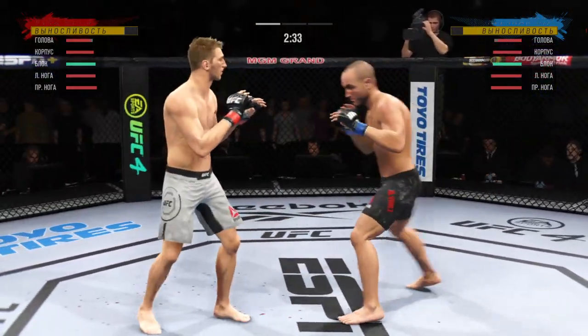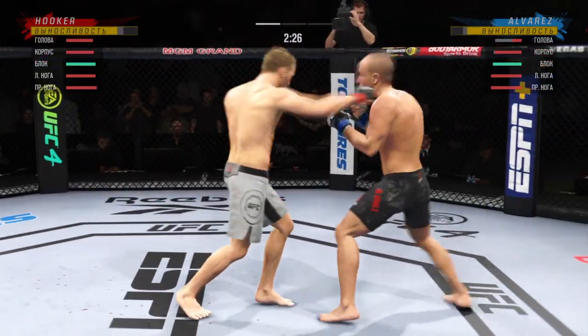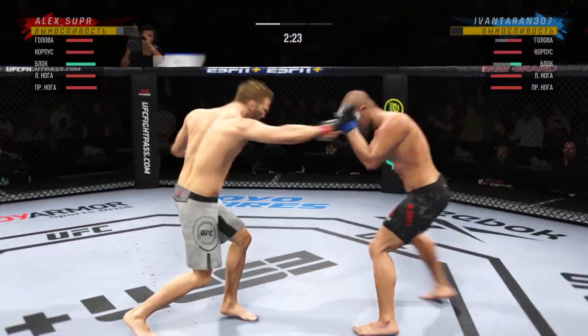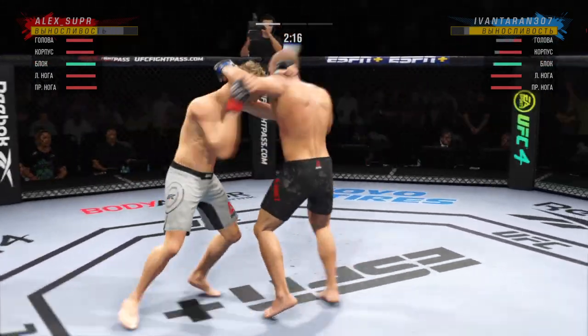Well, I'm an identical twin. Two is better than one. You might as well double up on the jab. He did so effectively there. Doubling up on the jab, and you see his opponent's head popping back every time it lands. Look at him working and trying to shut the liver down.